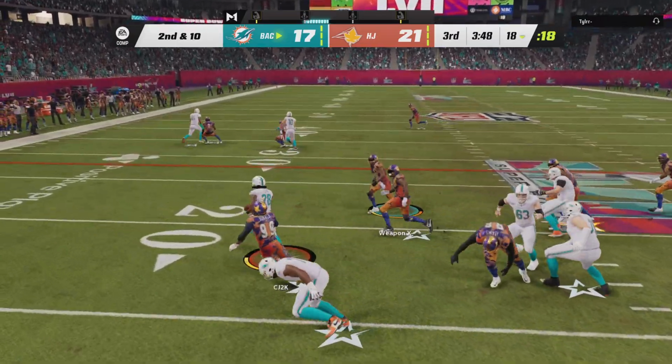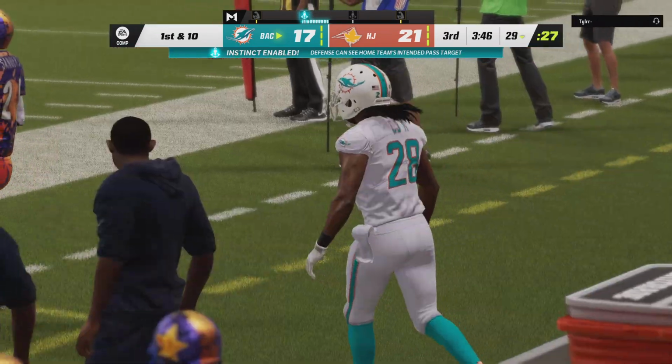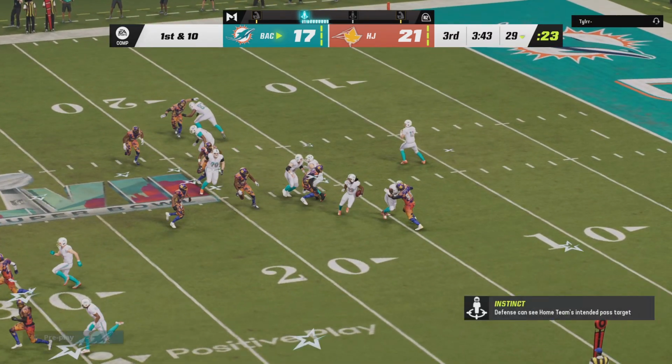Up the middle, Johnson. And he'll be out of bounds just shy of the 30. And Miami first down, that one going for a gain of 11. Those are the type of runs that we did not see from him in the first half, but a good start to the third quarter.